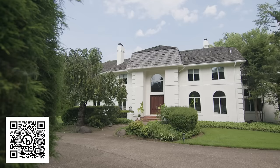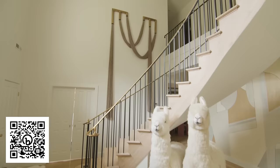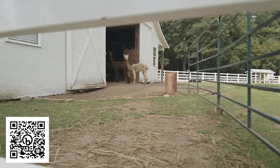Today we are in my home. It's called Casa Alpaca. It's a French colonial home on the exterior. And on the interior, we gutted the whole house. We did keep a lot of the integrity of the architecture of the home, but we did really want to make it our own. And I had traveled to Europe, to France, and I was really inspired by the Parisian style. So I wanted to bring that into this house, but also make it my own, which is contemporary with that eclectic mix.